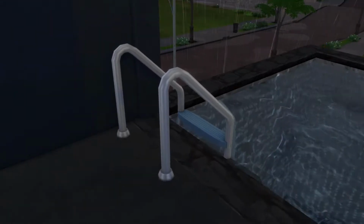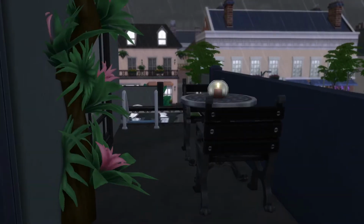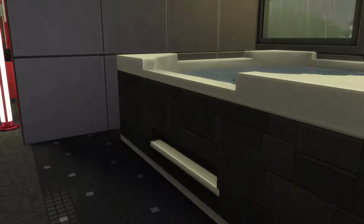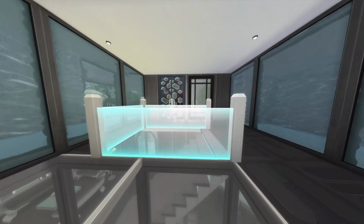One more access point to the pool. It's raining pretty hard now. Gorgeous. I'm so obsessed with this pool. It's just amazing. Another private seating area and another access point to the pool. That pool is a pièce de résistance. Sorry, I just got overboard there for a second.